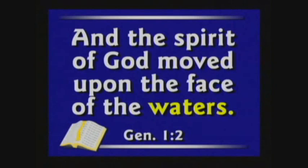Well, Genesis 1 tells us God moved upon the face of the waters. When God made the earth, it was under water, which means it was not a hot molten mass. Somebody is wrong. So the question is, was the Earth hot or was it not hot? Well, let's look at the scientific evidence.